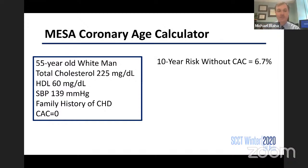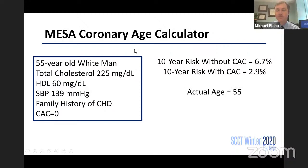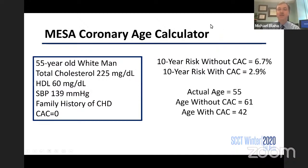So let's consider this 55-year-old patient here. We know that because the person's calcium score of 0, their risk is lower. So while their actual age was 55, we can say that their coronary age, now that we've incorporated the calcium score 0, would be 42. So sometimes patients understand this better, that we say you actually have the risk of a healthy 42-year-old, even though you're 55, because your score came back 0.